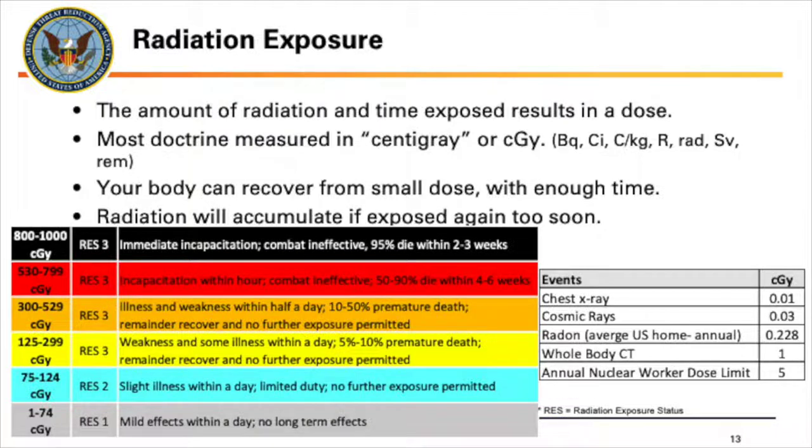Now we move up to the orange category, right, still RES category 3. That's 300 to 529. All right. Now this is illness and weakness within half a day. So in 6 to 12 hours, you are going to have that vomiting, that diarrhea, that nausea, that malaise. Now you're going to see the chance of cancer increase up to 50%. All right. And again, the remainder will recover, and again, no further exposure because it will just add on to that and bump you up to higher and higher categories.